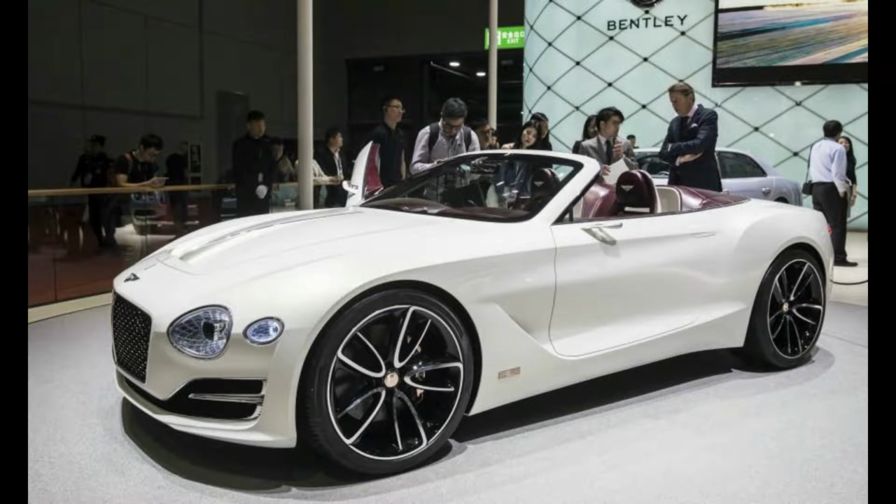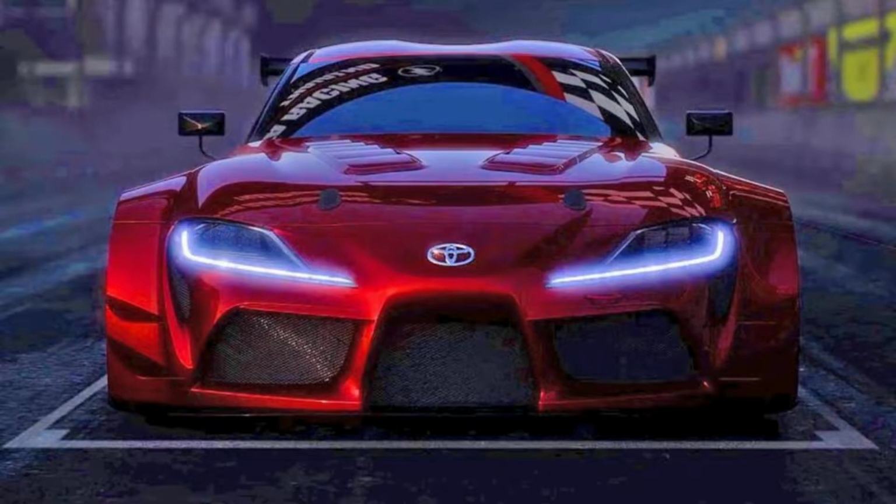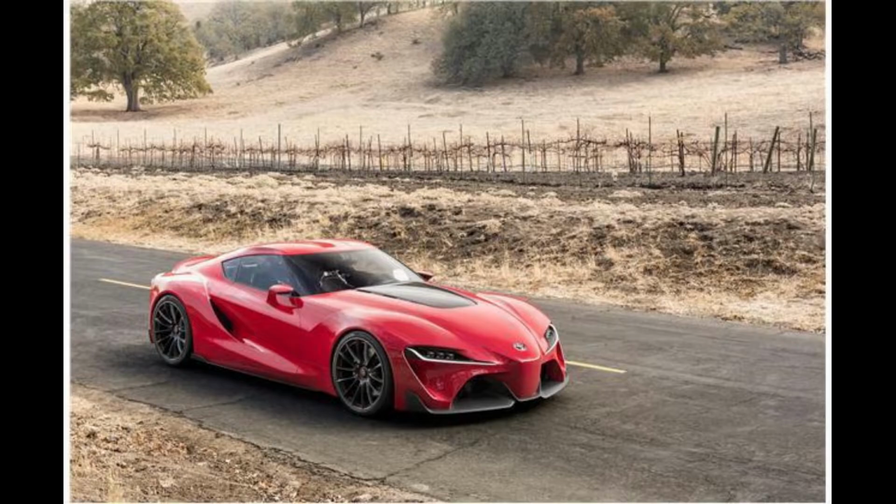And in Supra news this week, Toyota has announced that it will begin production of its much-anticipated 5th-generation Supra in January of next year, and that the first production Supra in the world will be auctioned off to charity. And in a bit of related news, Toyota has also stated that it will unveil the production version of the new Supra at the 2019 North American International Auto Show in Detroit.